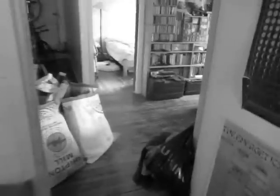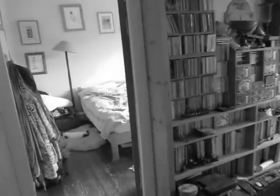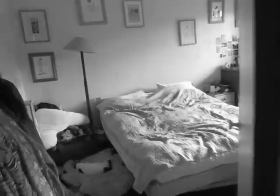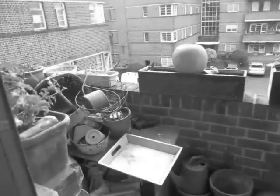Hello, my name's Jason. This is the flat I live in. I've lived here for 17 years. My wife has lived here for 21 years. This is our bedroom. It's a really nice old 1930s building that's been left to go to rack and ruin by our landlords.